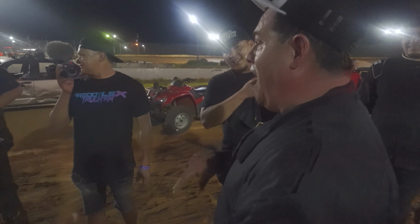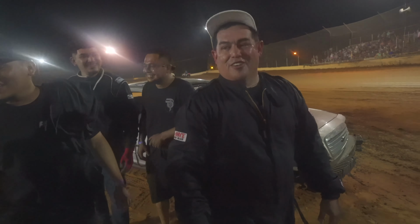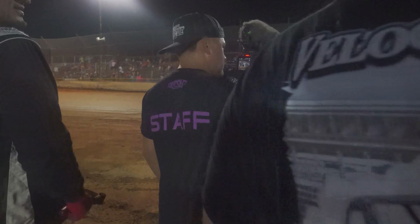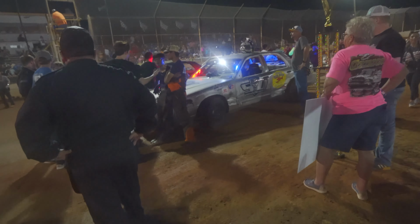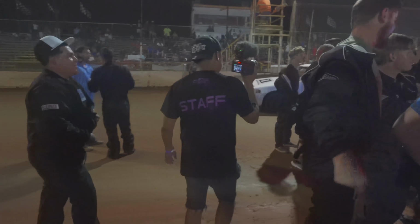The second to the last lap, I got two flat tires. One on this side and one on the other side. I got hit on the front and the back. We got in the middle and it was like a pile right around here. It was so hot. Definitely coming back.